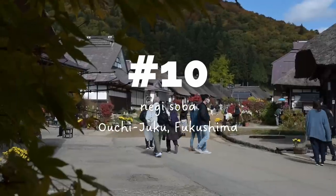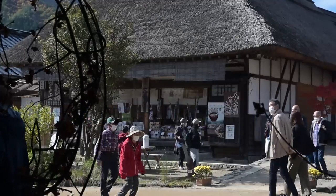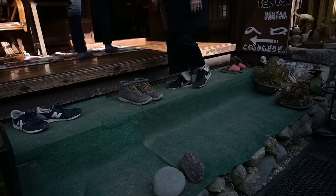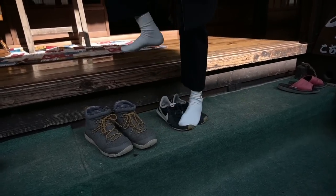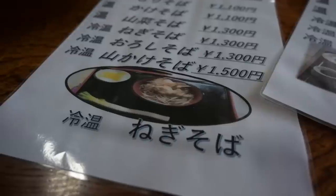Itadakimasu! Number 10 on our list is taking us to Fukushima Prefecture, to the old postal village town of Ouchi-Juku. As you can tell, there are these beautiful old thatched buildings, and it really feels like Japan has just stopped in time. We are headed to one of the restaurants in one of the old buildings to try what they are most famous for, Negi Soba, or green onion soba. Now hang on, because there's a slight surprise coming my way.